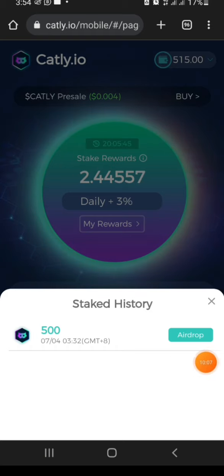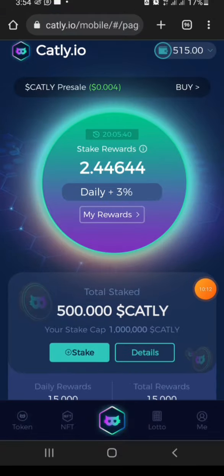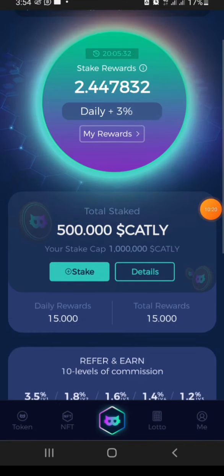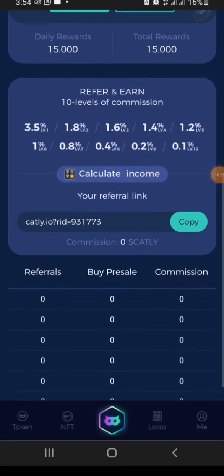Stake history, airdrop. So automatically, when you claim it, the CATLY token will automatically be staked right here. So this is it. It has been staked. So we'll be mining this. It will be giving us reward daily. Daily reward is about 3% of the 500 that has been staked. So guys, that is it.